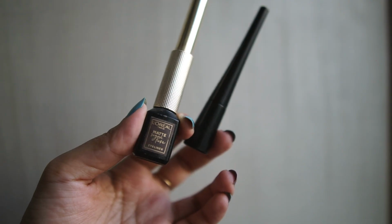Now that my eyeshadow is on, it's time to go in with a little bit of liquid liner. I actually have two liner favorites for this year. That is my Maybelline Hyper Glossy Liquid Liner, of course, because this has been my consistent favorite since pretty much forever. I love this. It's a black liner with a glossy finish.